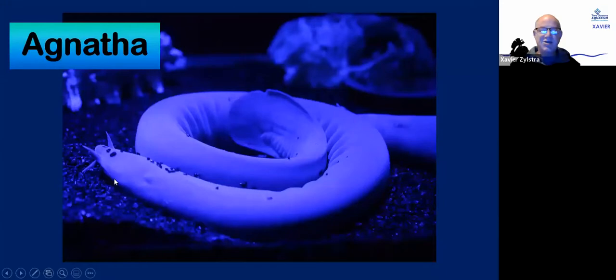Then we start moving into the vertebrate group. This fellow here is known as a snot worm or a snot eel or a hagfish. And they are the very primitive ancestors of the sharks and bony fish that swim in the oceans nowadays. So these guys are in the same phylum as we are, the chordates, but there's an argument as to whether they should be called vertebrates, because most of them don't have a backbone, even of cartilage.